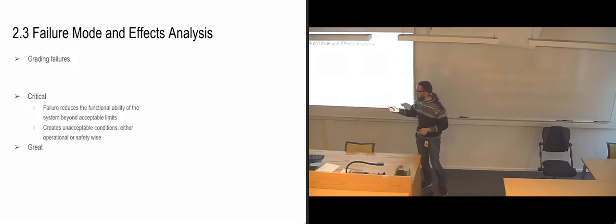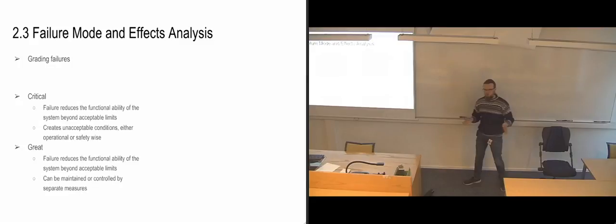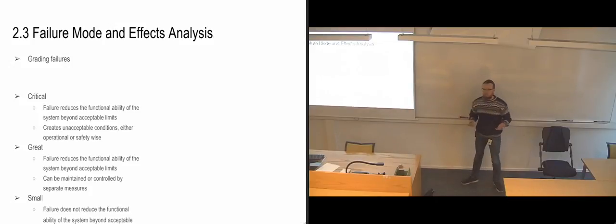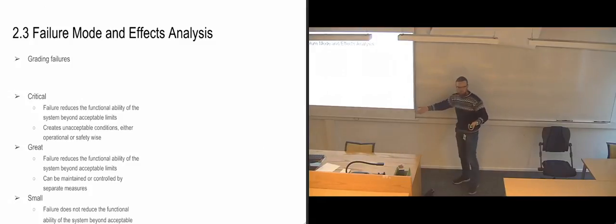A failure could also be a great failure instead of a critical one. And if it's a great failure, it's going to reduce the functional ability of the system beyond the acceptable limits, but it can be maintained or controlled by separate measures. So it's not going to create unacceptable conditions safety-wise or anything like that. It's not going to be dangerous. You can control it, but it's unacceptable to normal production to have it like that. You could also have a failure grading of small, and then the failure doesn't really affect the functionality of the system. For example, I would guess that if the fluid vessel is completely emptied, then that's just a small failure in this case.